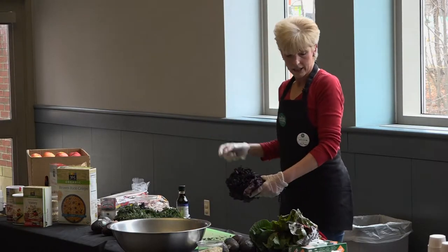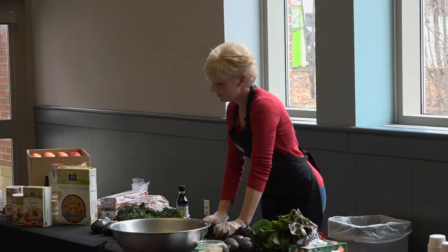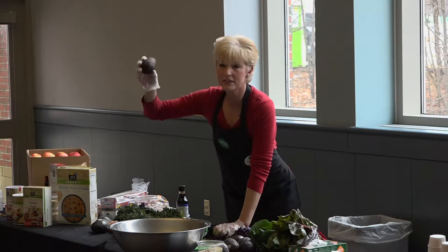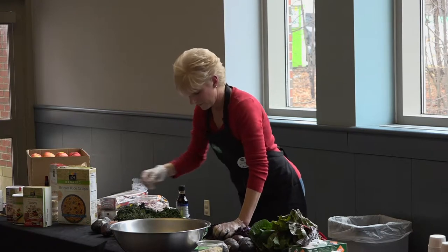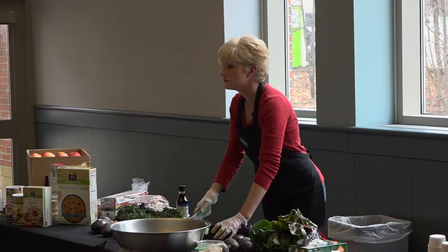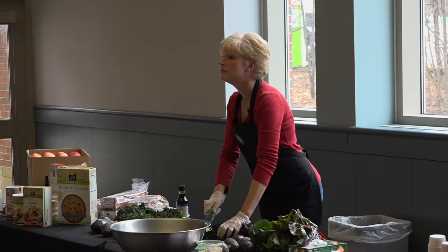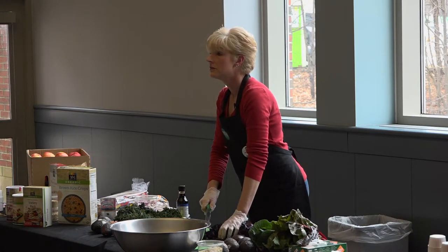On Rethink Your Plate, another category are healthy fats. Avocados are a great healthy fat. They used to be, well, so did fat, used to be demonized somewhat. We've come full circle in that regard. Any questions about fats while I'm chopping? I use a lot of avocado oil. You use a lot of avocado oil? I do, because it has a higher smoking point.